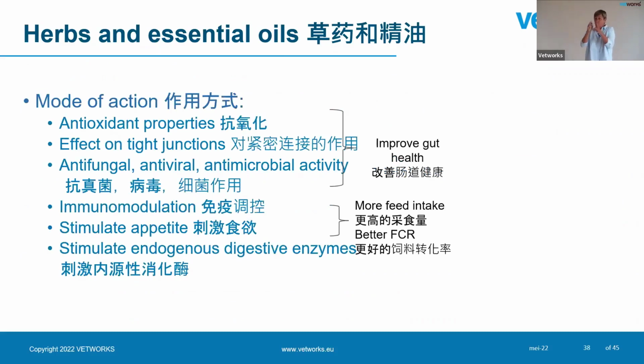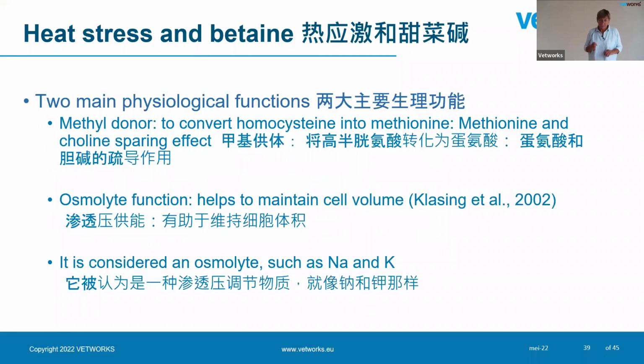If you look at the mode of action, a lot of it improves intestinal health because they have antioxidant properties, and they have an effect on tight junctions, and as I said, different pathogens. But they also have an effect on immunomodulation and can reduce the oxidative stress and the inflammation that is caused there. And not to neglect, they stimulate appetite, which, as we said, a natural reaction of the birds in heat stress is to stop eating. If we can find things to stimulate that, that is important, because if we have more feed intake, we will get better results.